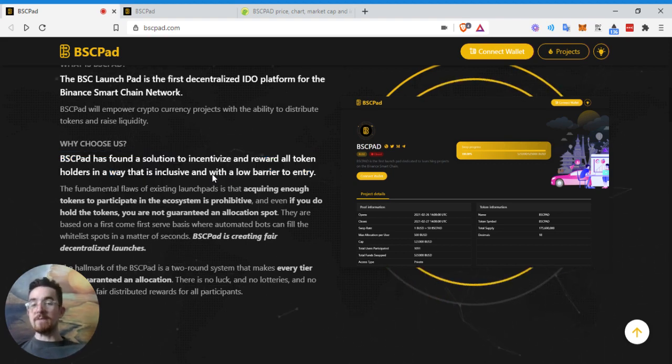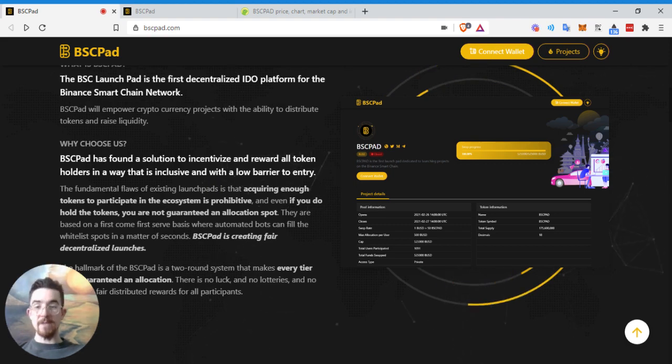So the fundamental flaws of the existing launchpads, the ones that we've mentioned, is that acquiring enough tokens to participate in the ecosystem is prohibitive, and even if you do hold the tokens, you are not guaranteed allocation spots. That's what I was talking about with the lottery. That's why it's very interesting what they're doing.